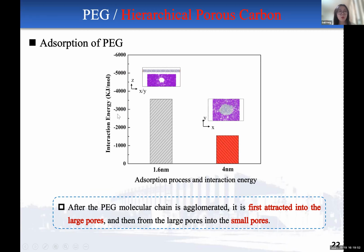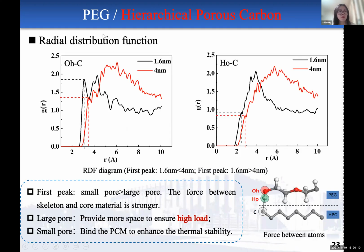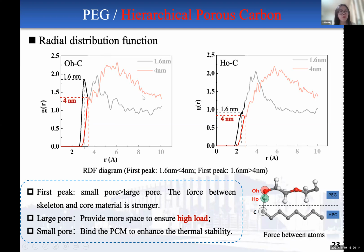Then we use MD to simulate the adsorption of PEG into the pores. At first, the PEG is first attracted into the large pores, and then it is adsorbed from the large pores into the small pores. From the radial distribution function, we also find that the force between the skeleton and the PEG was stronger in small pores. This could realize our design idea, that large pores could provide more space to ensure a high loading of the PCM, and small pores could supply a strong capillary force that firmly binds the PCM so that it is prevented from leaking out.